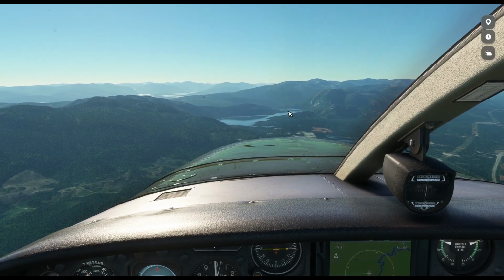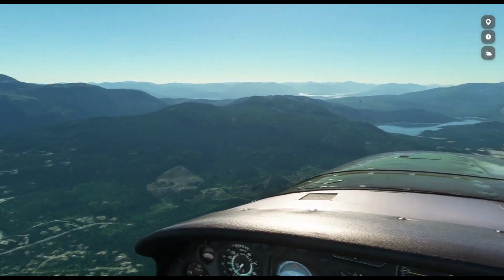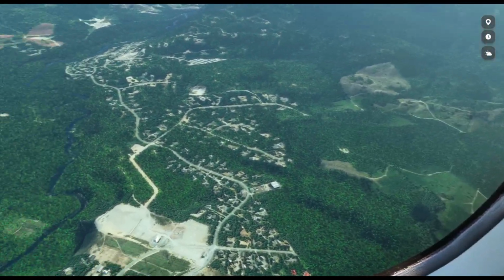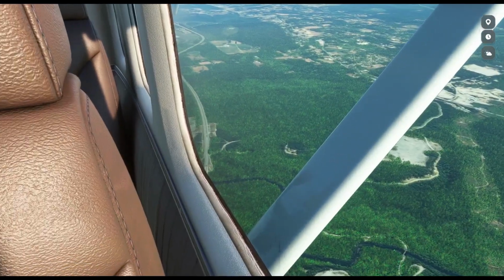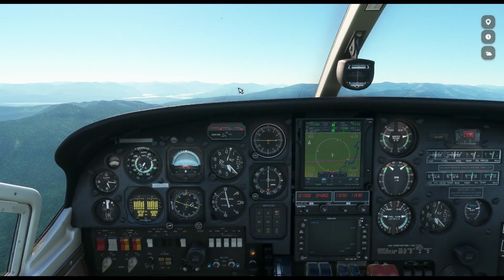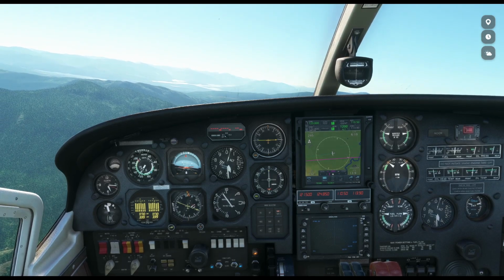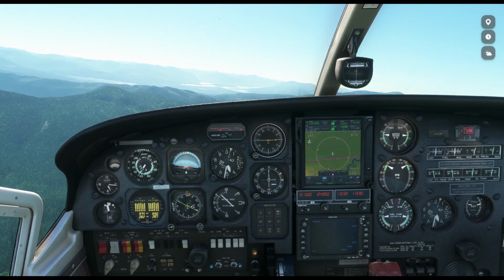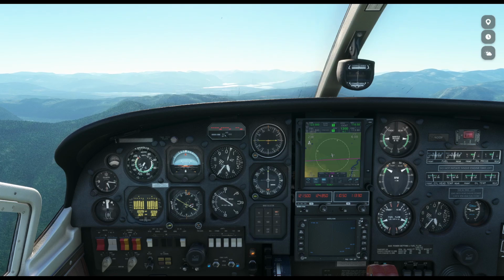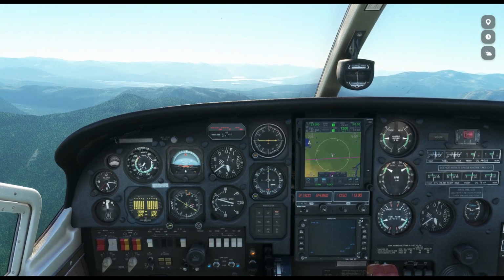So this body of water ahead of us here is called Horn Lake. And to my left, not sure if we can see it, no, we can't see it, is Angel Lake. But we can't see that because we're right over it. But that's okay. Oh, we can do some power here. We don't need 4,500 feet. The elevation of Alberni Airport is 247 feet.